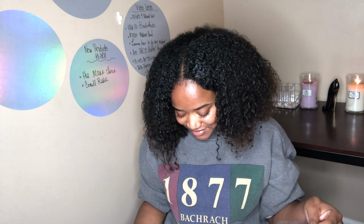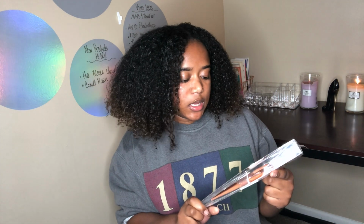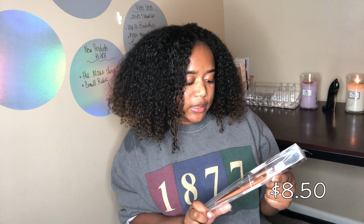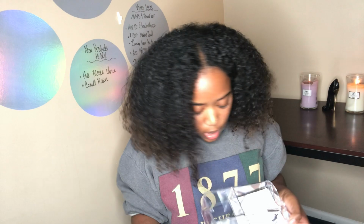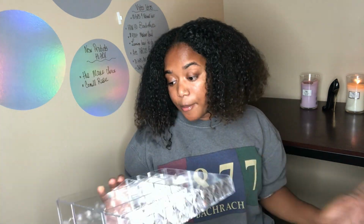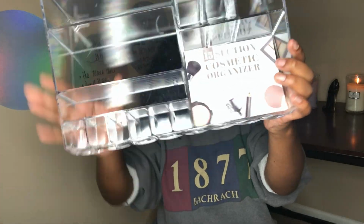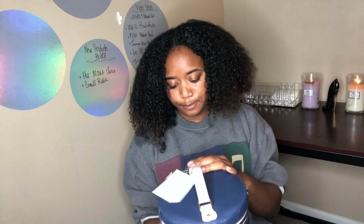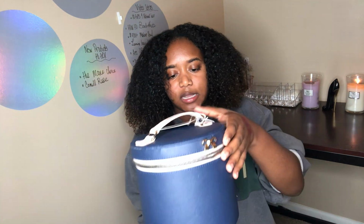Before I get to the last package, I got me a Real Techniques flat contour brush. It was on sale at my job. Now, I didn't include this in my purchase total because this wasn't makeup. It was just for my makeup. I got this from Ross. It was $8.99. And then I also got this cosmetics bag from Ross for $15.99.